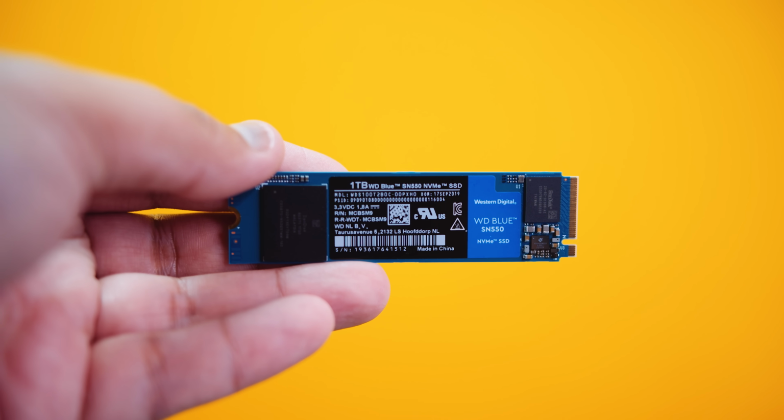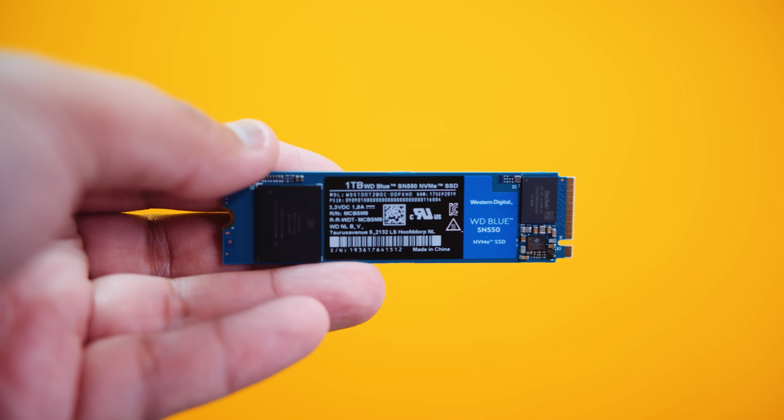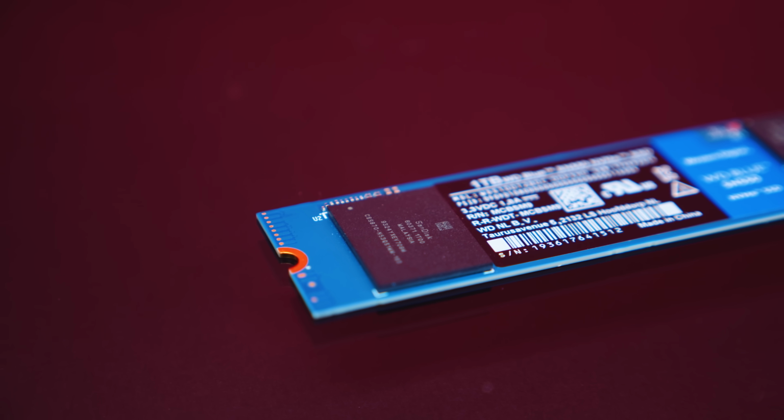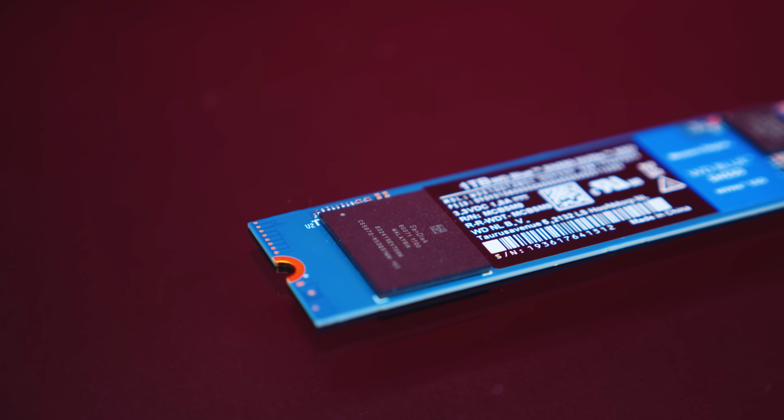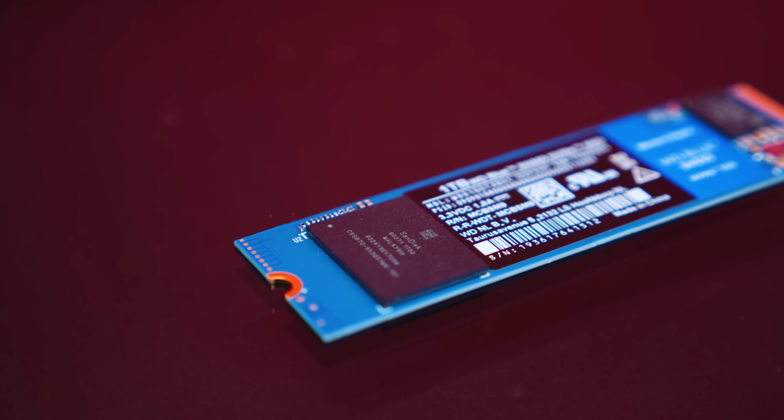WD actually sent over the 1TB version of the SN550, but it does come in smaller capacities like 500 gig and 250 gig as well. But since we don't have either of those, this is the one we're going to be talking about, the 1TB version, and it's also the fastest drive in that lineup. The WD SN550 M.2 SSD is WD's answer to them slowly phasing out their SATA M.2 SSD drives, and it's really designed for PC enthusiasts, for gamers, and buyers who really want to get the most storage at an affordable price, but not really sacrifice that much speed.